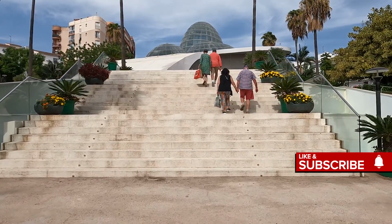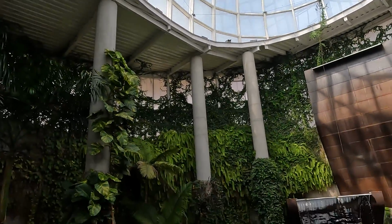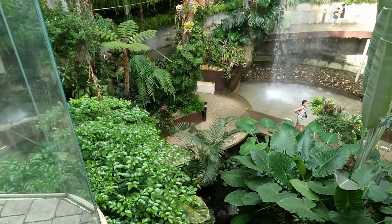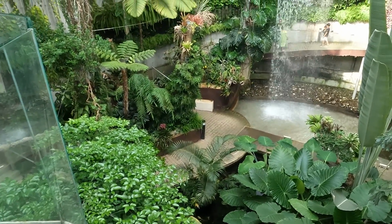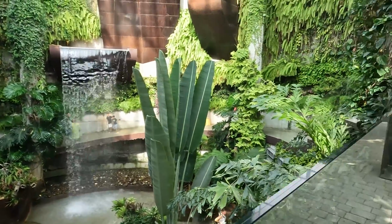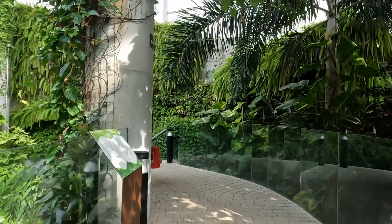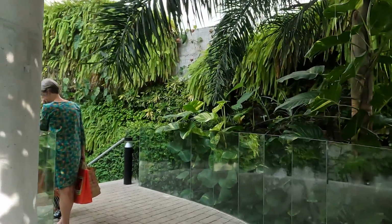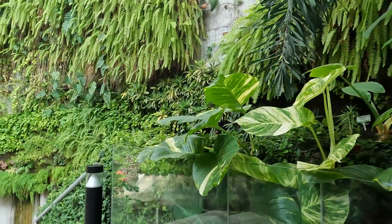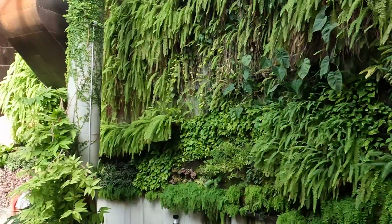Number 1, now it's home to over 5,000 plants. The Orchidarium houses more than 5,000 plant species, including over 1,300 varieties of orchids from around the world, making it one of the most diverse collections in Europe. Number 2, spectacular glass dome architecture. The building itself is stunning, featuring 3 glass domes, one of which is 30 meters high. The modern, airy design blends nature and structure beautifully.